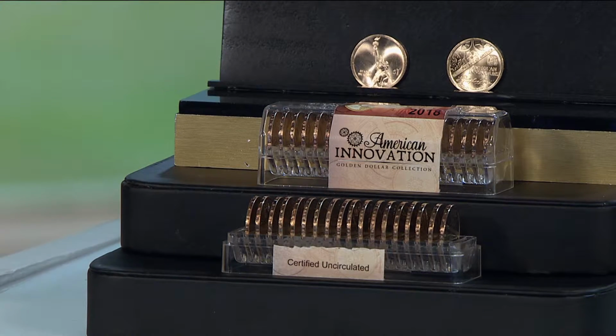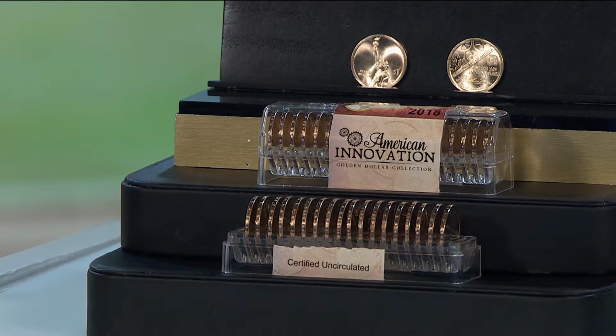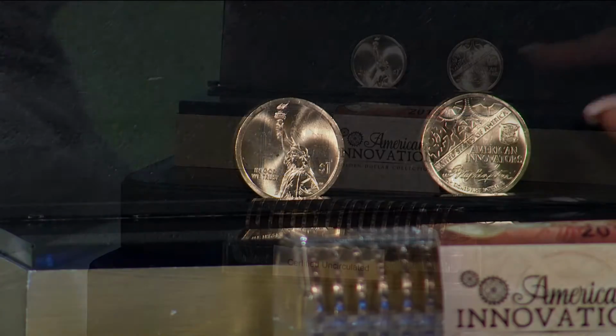They're all edge lettered. Here's the thing. Bottom line: because none of them are going to be released into circulation, because they only made them for the last 2 weeks of the year, these are going to be some of the rarest uncirculated coins ever made by the United States government. This one right here, specifically.